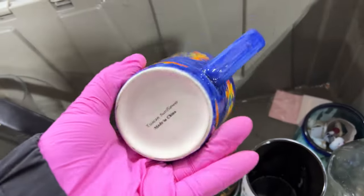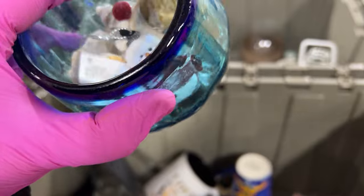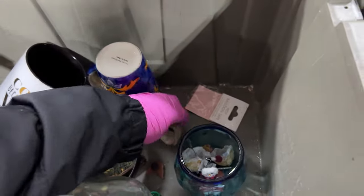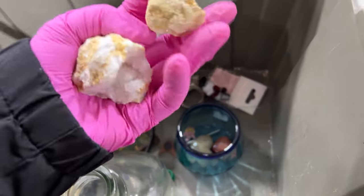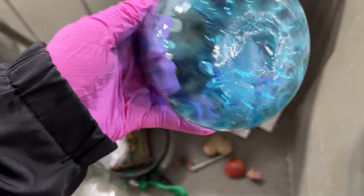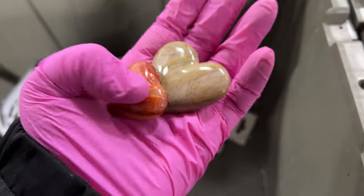And oh, it's pretty. What's this? Coffee. Nice little vase. Look at these cool crystals in here. Okay, that's cool. But oh, these are so cute. Oh, there's heart rocks in here. Let me just dump this out. This container is pretty too. But look, there was a mini Patrick. And look at these heart stones. Oh my gosh, I love these.